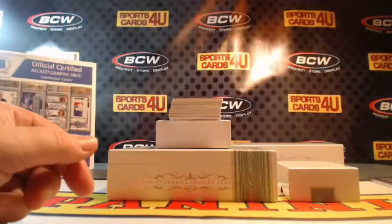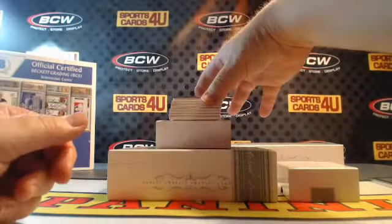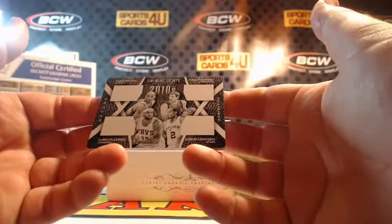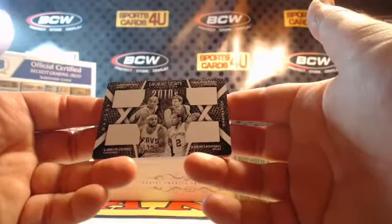Holy smokes. We got some random action here. Random printing plate action. If you can believe that. From the 2010 decade, one of one printing plate, decade domination. For the Lakers, Kobe Bryant, Mavericks, Dirk Nowitzki, Spurs, Kawhi Leonard, and Cavaliers, LeBron James.